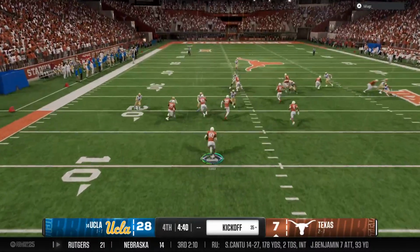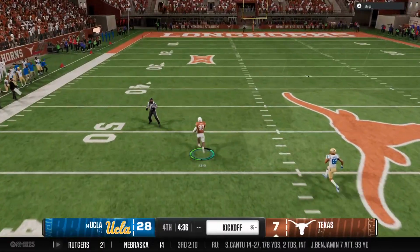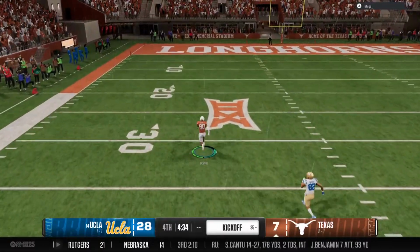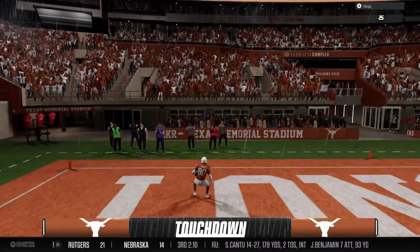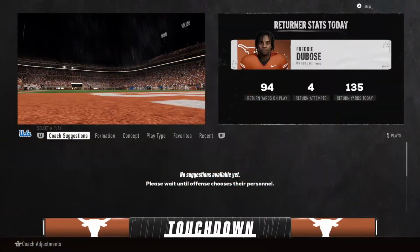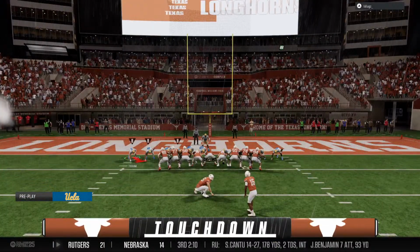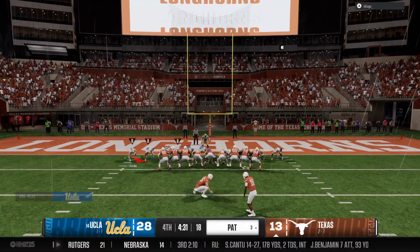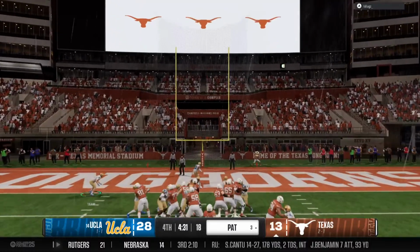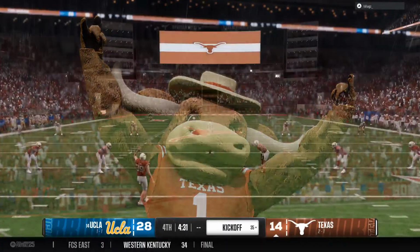Take a little exhale. You know, you did your job. You got points. Now you put your defense in a position where, hey. He's got it, Allen. Can they catch him? He'll take it to the house. Touchdown, Longhorn. Getting set for the point after. And with the extra point, they trail by 2 touchdowns, 28-14.